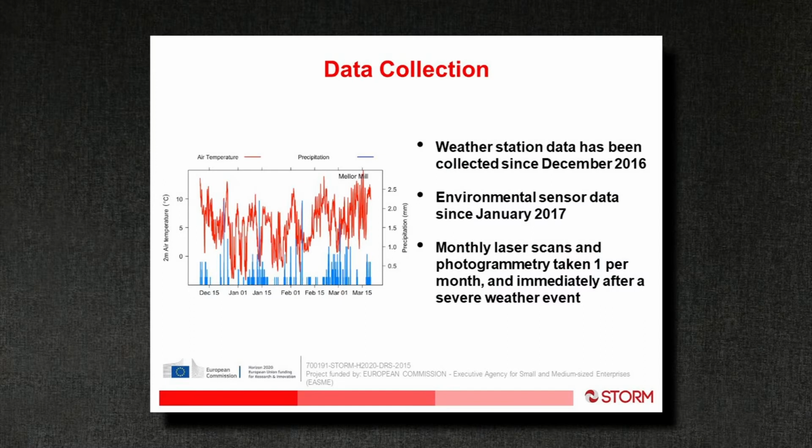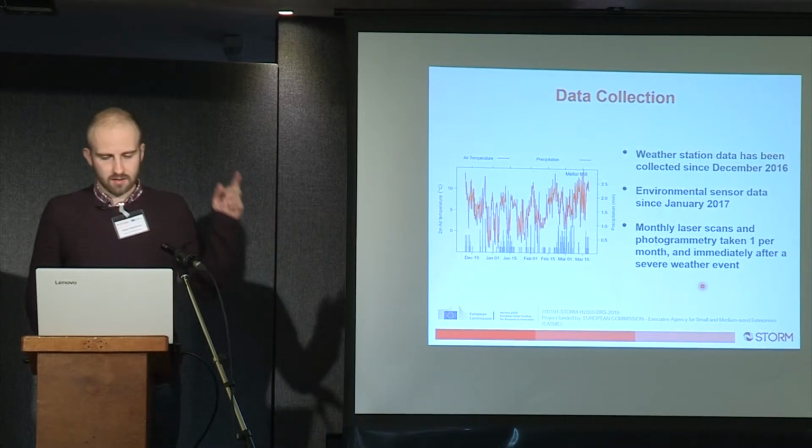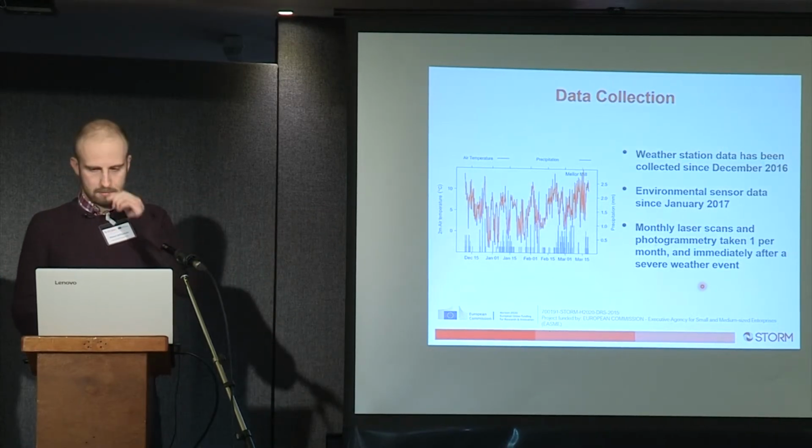We've now got loads of data. So we've been collecting data since December 6, 2016, and we've started doing the monthly laser scans, so we can now actually analyse the asset. We can actually see where damage is occurring. Most of our assets are being affected by slow onset disasters, so it is a waiting game really. This is some of the data. I'll show you what it looks like in the dashboard at the end.